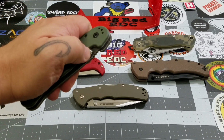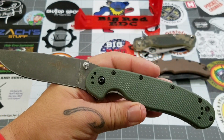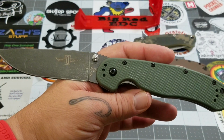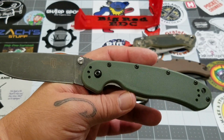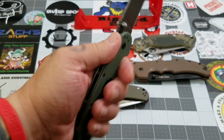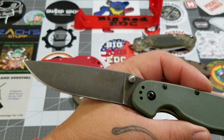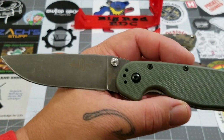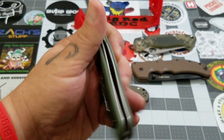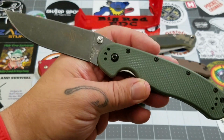So, in my final 5, and I'm going to show you these in no particular order whatsoever. This is, of course, an Ontario RAT 1. Just an absolutely fantastic knife. There were knives that didn't make it in here, some great smaller knives, like the Dozier, the RAT 2, but this is the RAT 1. Good size knife. Terrific ergos on it for me. It is D2 blade steel, so you will have to take into account the corrosion aspect of it, but this one is coated to help protect it. But the RAT 1 is just a solid knife. There's no other way to put it. Just an absolutely solid knife.